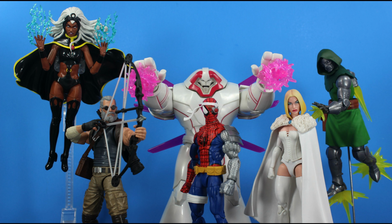And finally Nimrod, because well, finally. With the House of X figures slated for 2021, he's going to be needed for that collection, and being paired up with Omega Sentinel, they are going to look so good together.